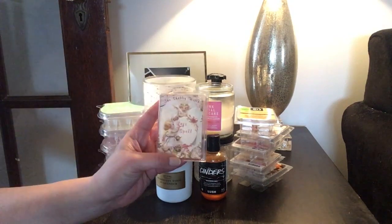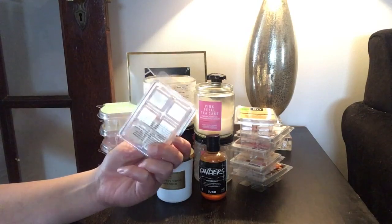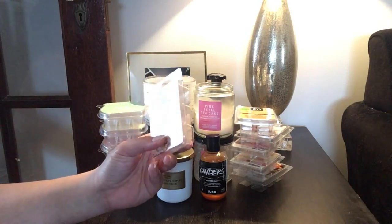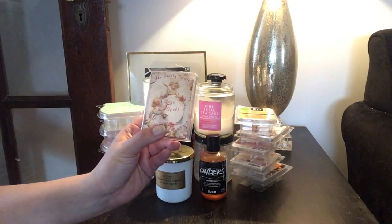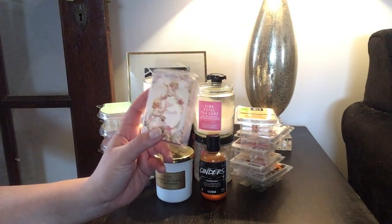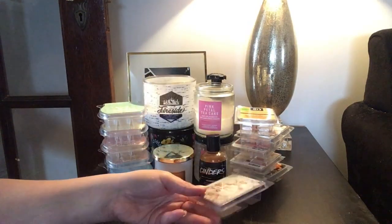The Shabby Witch is an Etsy vendor. This is a perfect love spell. It lasted a very long time. This was probably from my very first vendor wax de-stash that I purchased. This is beautiful. I'm not sure if the Shabby Witch is still in business, but you can check out Etsy for her.